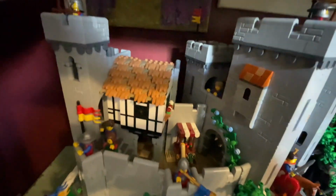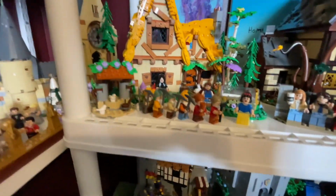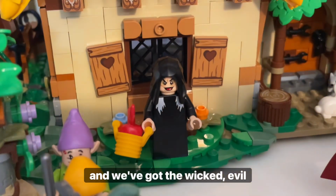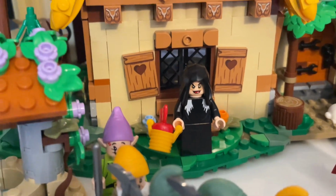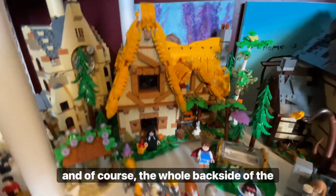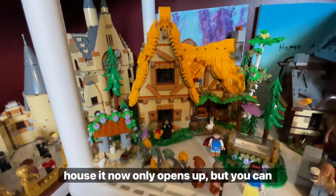everything. The thatched roofs. But up above that, we've got Snow White's castle. Snow White and all her dwarfs. And we've got the wicked, evil witch over there with her poisoned apples. Another great build. And of course, the whole back side of the house not only opens up, but you can see all the details.